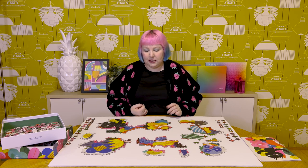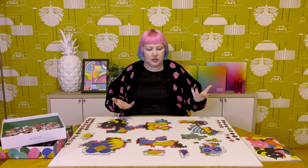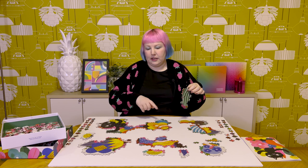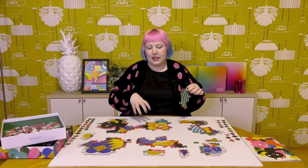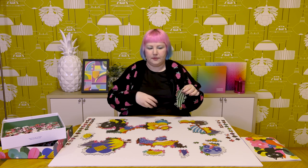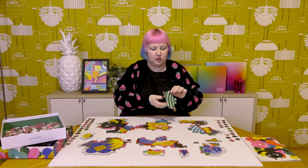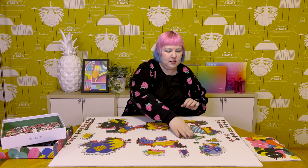I think that one's on me for having it just too far away. But the pieces just fit really well together. They don't seem to be too loose or too tight, very comfortable. So you can definitely pick up sections quite well. That's been very helpful, especially putting together color and pattern sections. I've been able to do that in front of me and then just lift them up and place them elsewhere on the board. So that's been pretty good. So pieces hold together very well.